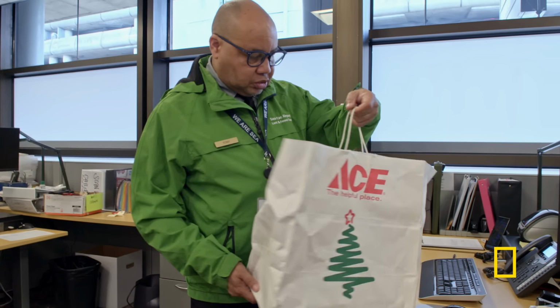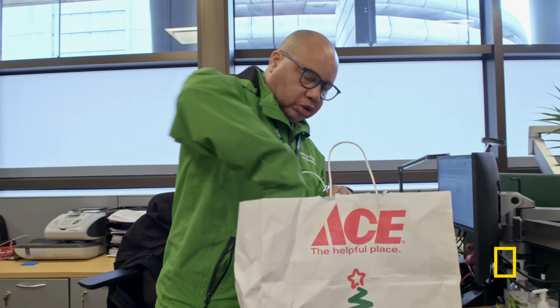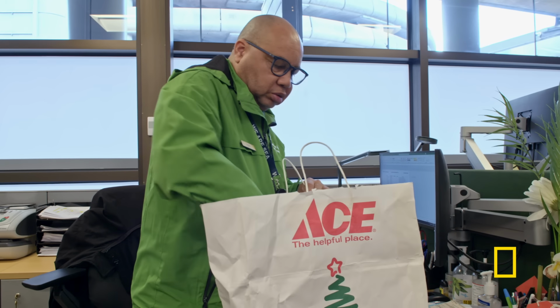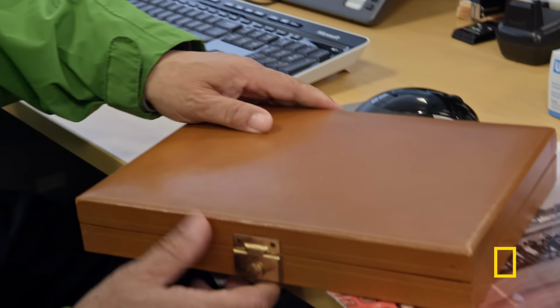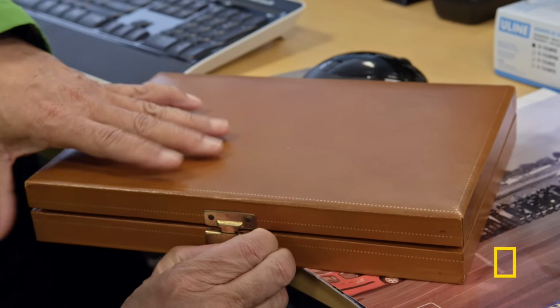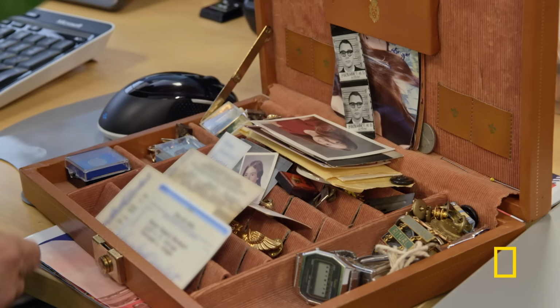There are some left-behind items that hold more of a sentimental value. So, got this bag a couple of weeks ago. I'm going to do a secondary research on it. Got this brown case here. Let's see what's in this case. Oh, interesting.